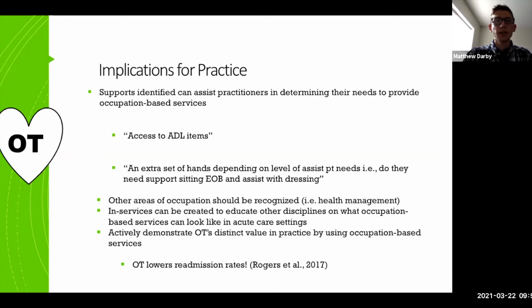Interdisciplinary education is critical to foster a greater understanding of the distinct value of occupational therapy services through in-services. Finally, practitioners can use the results of the study to encourage the use of occupation-based services in the acute care setting. It showcases the distinct value of OT and allows practitioners to advocate for the increased utilization of OT services since it lowers readmission rates.